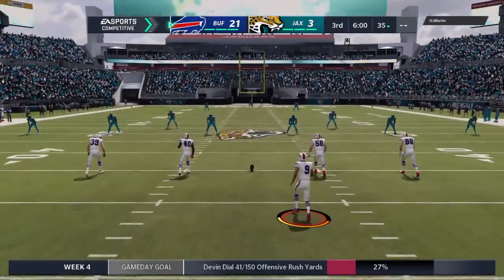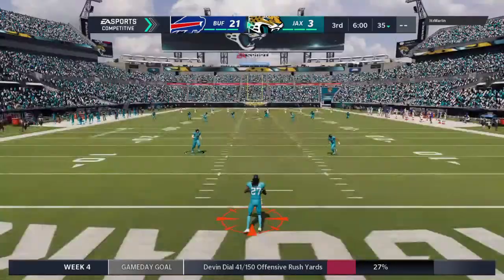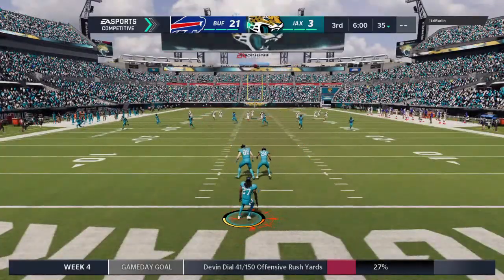The Jaguars with work to do. They trail here as we are back underway on EA Sports.